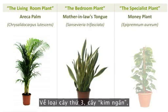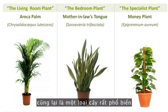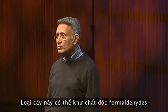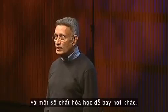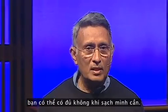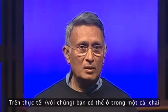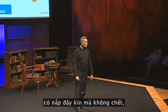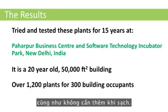The third plant is money plant, and this is again a very common plant, preferably grown in hydroponics. And this particular plant removes formaldehydes and other volatile chemicals. With these three plants, you can grow all the fresh air you need. In fact, you could be in a bottle with a cap on top, and you would not die at all, and you would not need any fresh air.